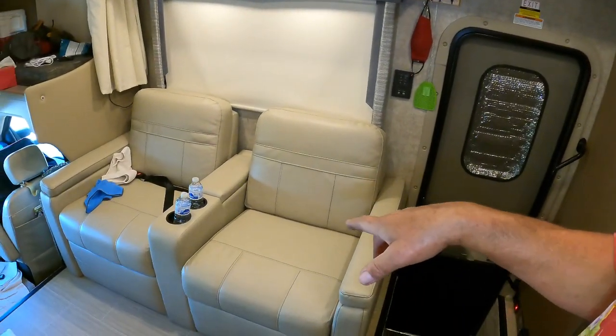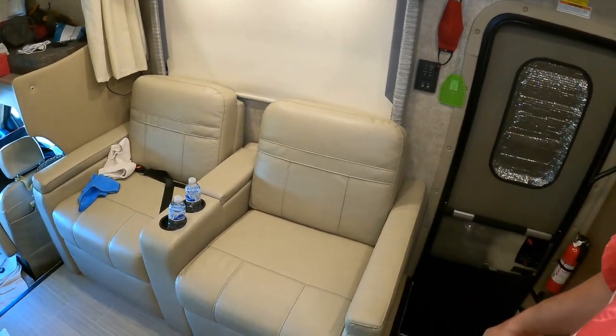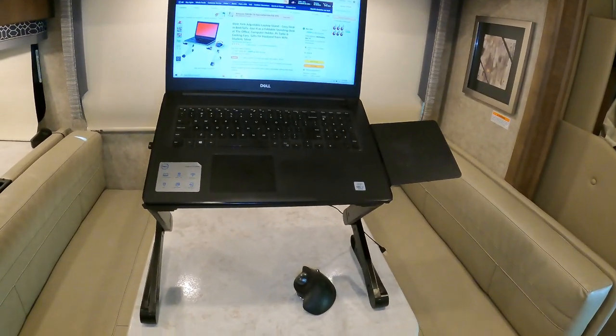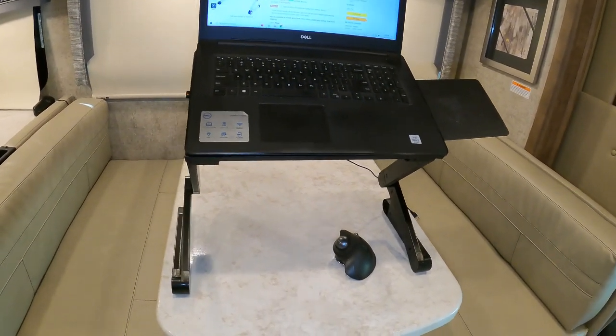So I was looking for a solution that would give me closer to eye-level with the computer, but it needed to accommodate sitting in this little RV theater seat. And I found something on Amazon. I was looking at lap desks. And I found the Desk York. It's an adjustable laptop stand.